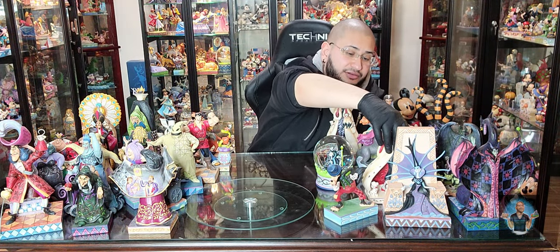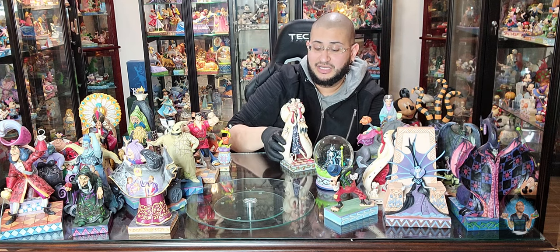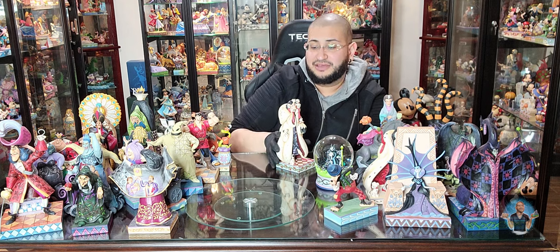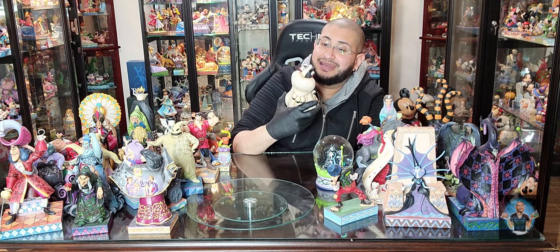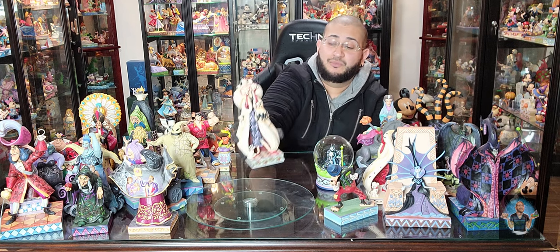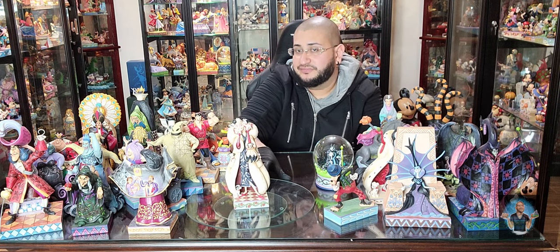Now we have another Cruella piece. This is the very first Cruella piece, and you're going to pay a hefty tag for this one as well. This one you're going to pay anywhere from about $300 to $500. And this is Cruella, fur-lined diva. Oh my god, she's so gorgeous. This is one of my, I'd say, top three favorite villains pieces.